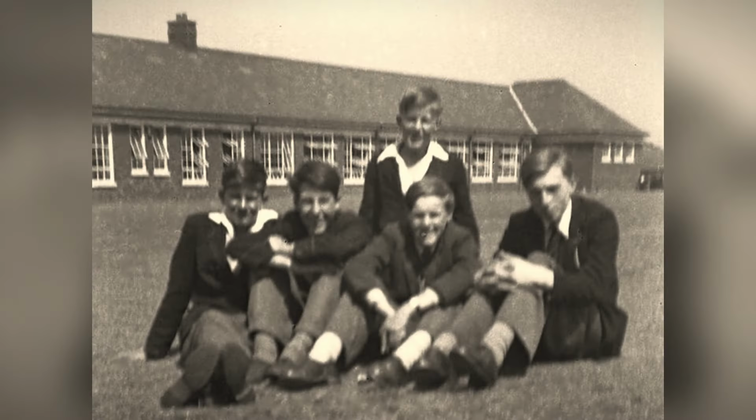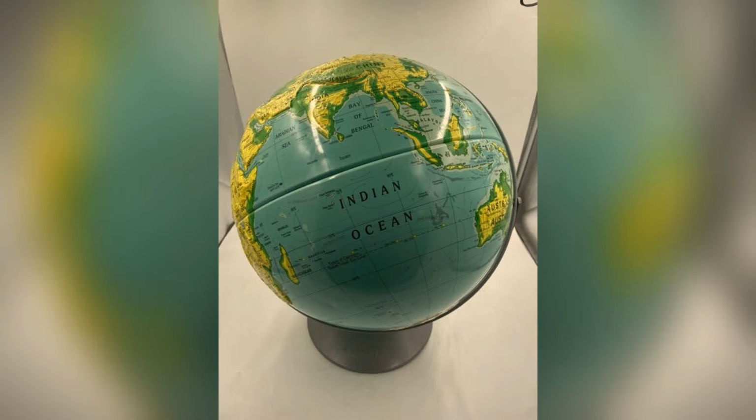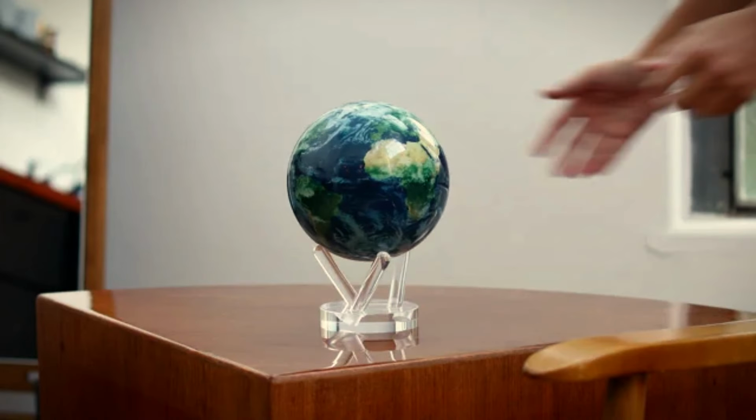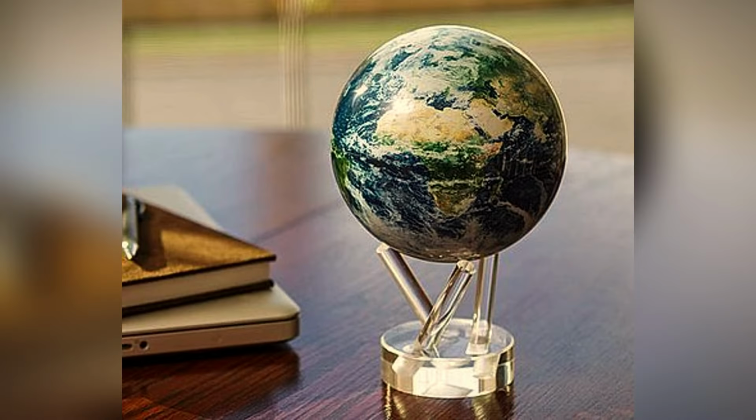Dodgeball, once a classic PE game, has also been phased out in many schools due to inclusivity concerns and safety. The spinning globe was once a staple in geography lessons, helping us explore different continents and understand the world's interconnectedness. However, with the rise of interactive online maps, physical globes have become less common in classrooms. While digital resources offer vast information, the charm of a physical globe and the tactile experience of exploring its surface remains unmatched.